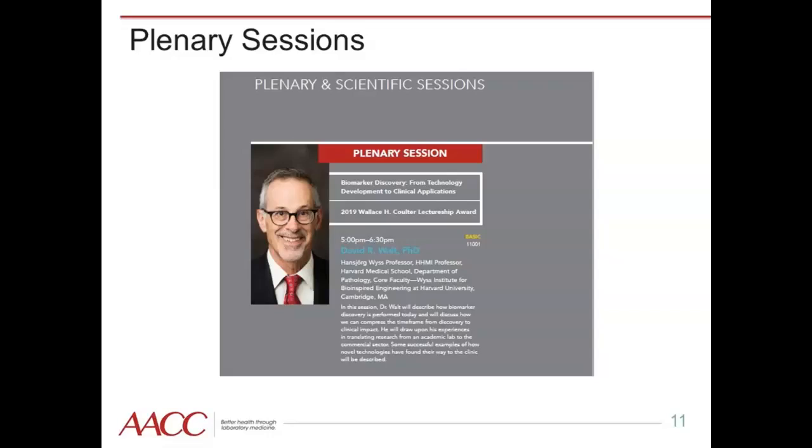So to kick off, on Sunday, we have our opening plenary session with our Coulter Lectureship Award winner, Dr. David Walt. Dr. Walt will describe how biomarker discoveries perform today and discuss how you can compress the time frame from discovery to clinical impact. Next on Monday, you'll hear Dr. Julie Korenberg's session on translating genes, brain, and behavior, a next generation human framework. After that, on Tuesday, it's Dr. Virginia Kakelmani who will talk about using biomarkers to tailor treatment for breast cancer.